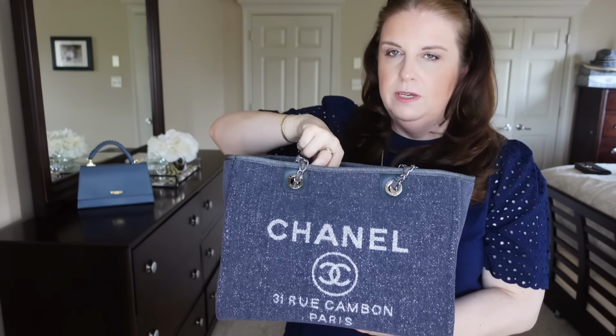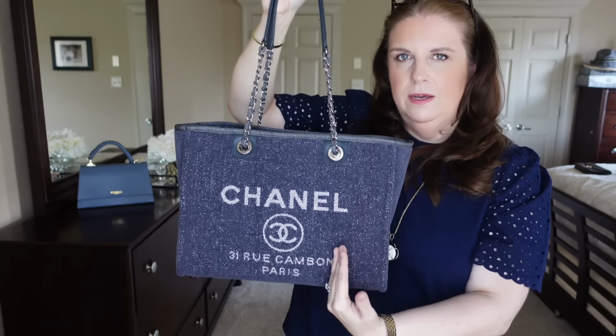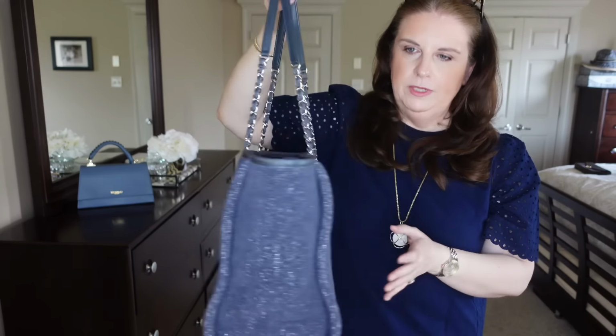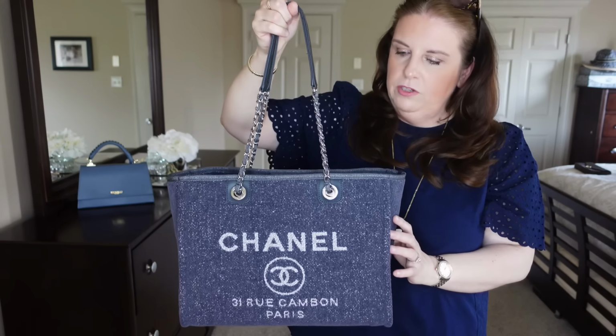I have two Chanel totes. Those are my last two Chanel handbags that I'm gonna show you. The first one is the DeVille tote, and this is the older model because I have had it for quite a few years. I think the new one is considered small. I'm always confused, or is it medium? I don't remember, but I know the new models come with two little handles and then the straps, and this one has just the straps.